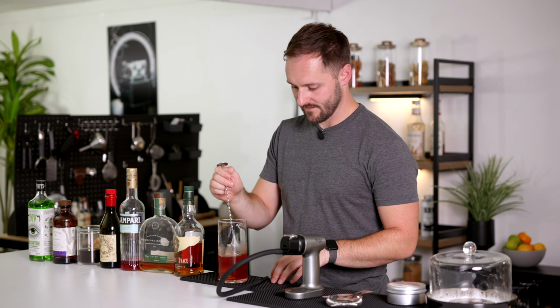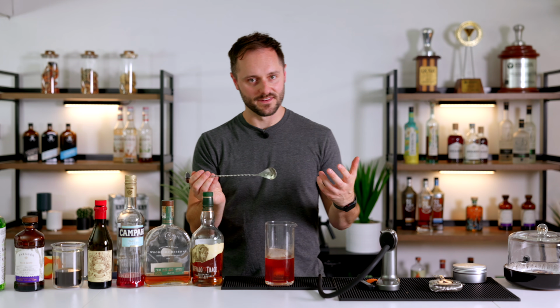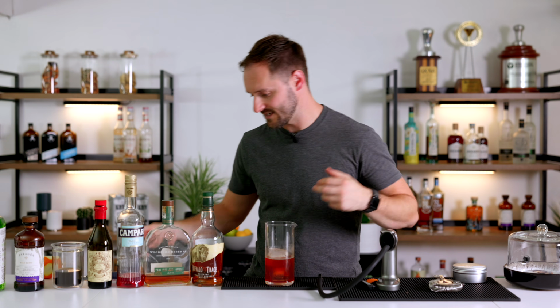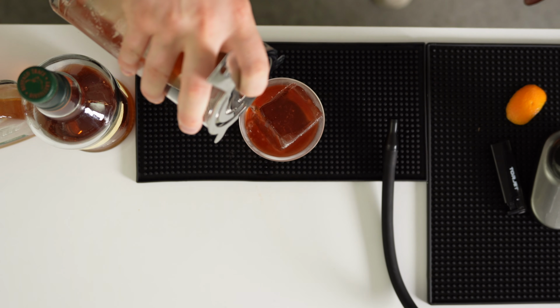So quick stir like that. You can check your dilution. It can be a little bit under diluted at this stage because we're gonna add the clear ice later. And then we're gonna strain this over that big block of clear ice from Plymouth Ice Company.